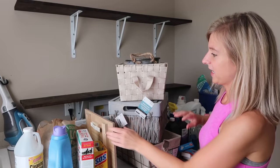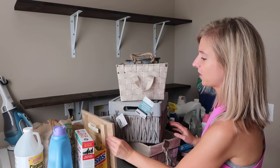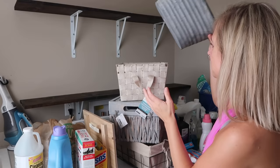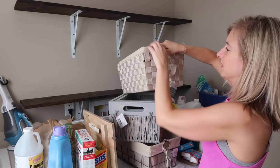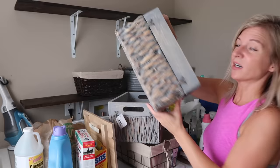Well, first off, I got this little laundry sign from Hobby Lobby. And I got all of these organizational bins from Michael's. I got this, and I just like how it's a little different. Then again, I just picked a ton because I knew I wanted to see what would look good. I have this basket. I have this one, which was a little cheaper. And then these I scored on a 70% off end of summer sale.